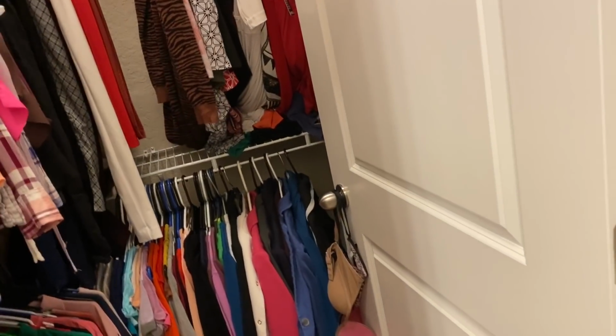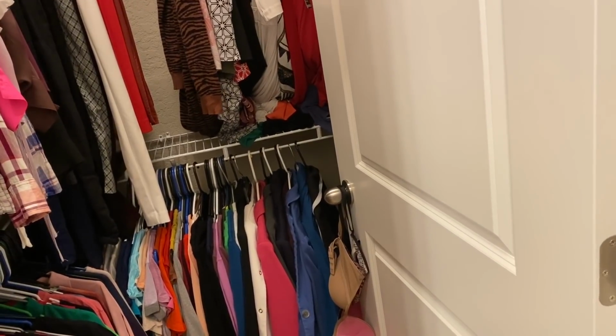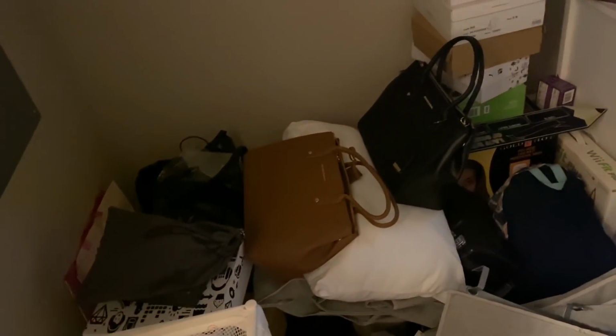What else have I done? I added another bag of stuff to donate. I don't know if I showed you guys the pile of all the stuff from the room that still needs to get organized, but this is just all stuff I need to keep.